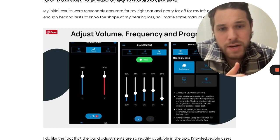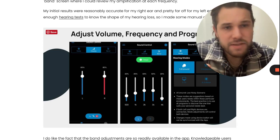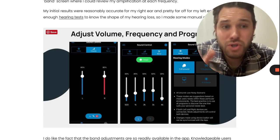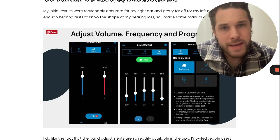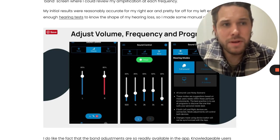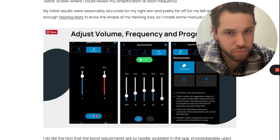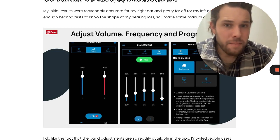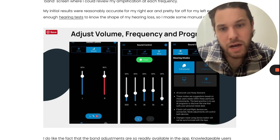I liked how easy this part was, and once I had it set up, my overall experience with sound quality was that it was helpful. It definitely made TV clearer. It made conversation clearer. I was certainly hearing more with these devices than I was without any support. Now, if I put these side by side with premium devices, or even devices that are a couple hundred dollars more, I certainly didn't feel like they were quite at that quality. But this device, unlike the in-the-ear device that I opened first, was actually helpful.